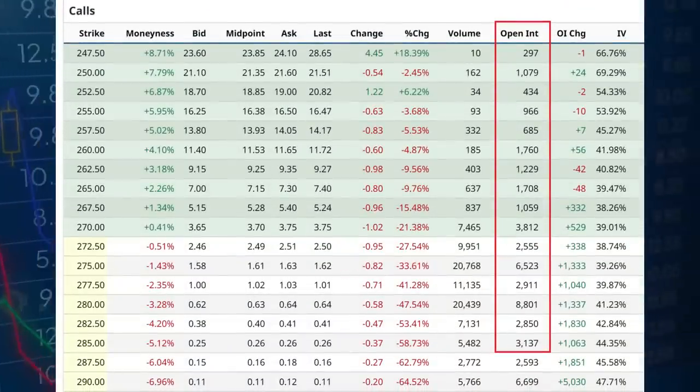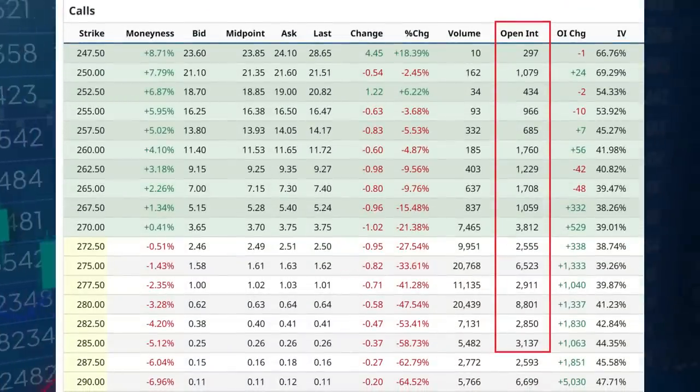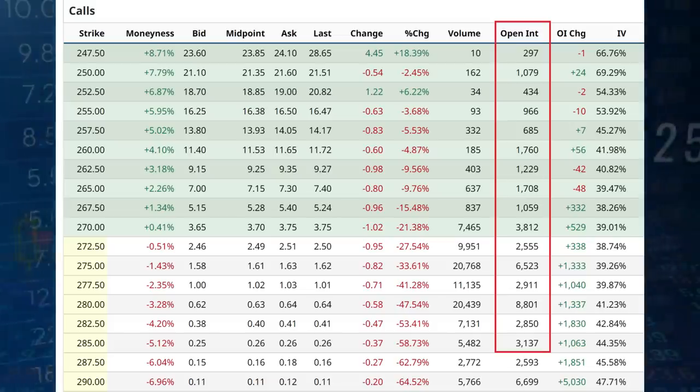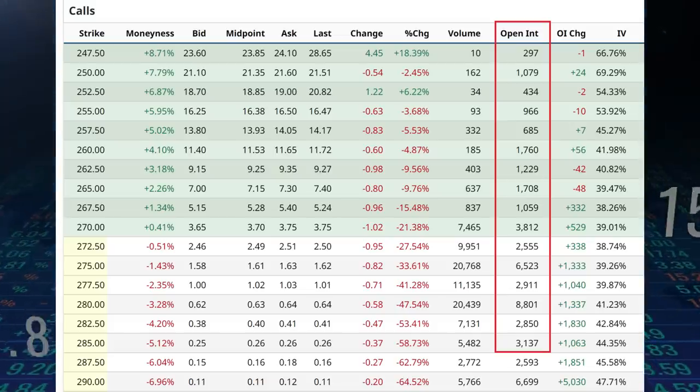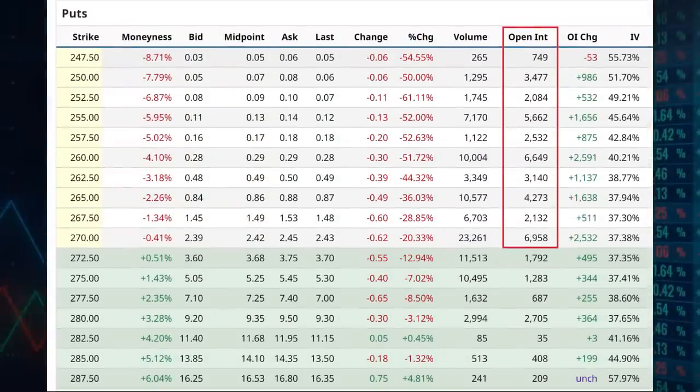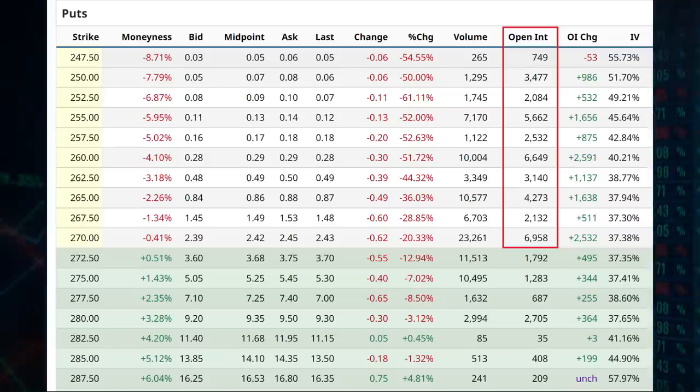We look at the options grid for Meta expiration date this Friday. You look at the calls, the open interest. Most of them are now out of the money. The market maker has the 270 calls with about 4,000 open interest contracts to take care of. But once that's done, rest in peace. Well, what happens if Meta trades below 270? We look at the puts. Look at this. The open interest is a lot higher, which means the risk for a reverse gamma squeeze in Meta is highly likely. So this is something you got to keep in mind.